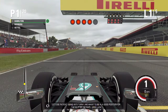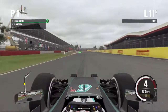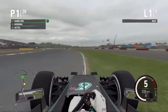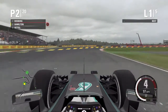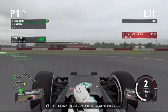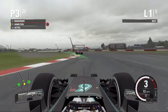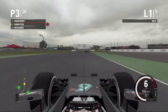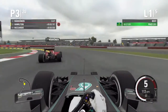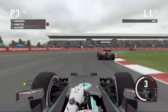One red light, two red lights, three, four, five red lights, and we go. Lewis Hamilton gets a decent start there. Goes up a little bit wide, lets Nico Rosberg through. Touches his tyres. Bumps into him again. How did that become an illegal overtake? I had to look. Oh, a little bit too wide there.